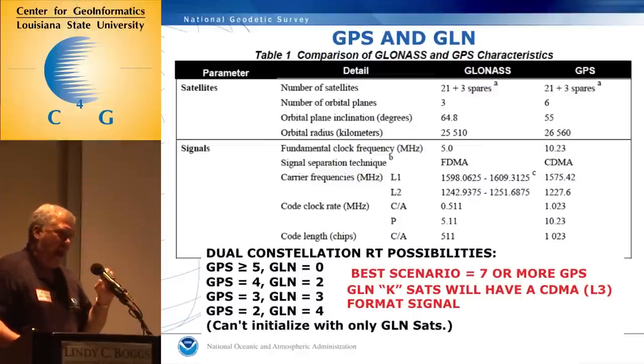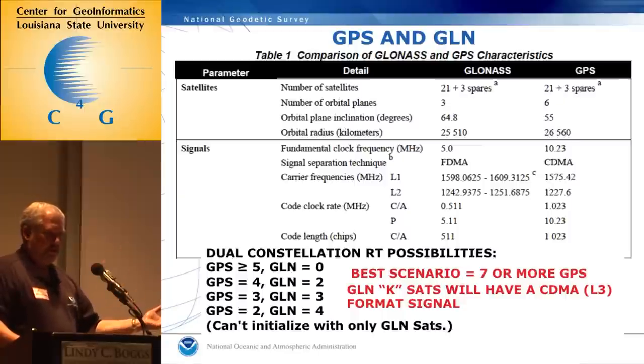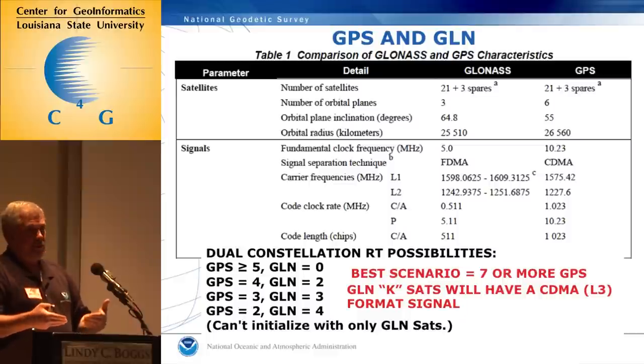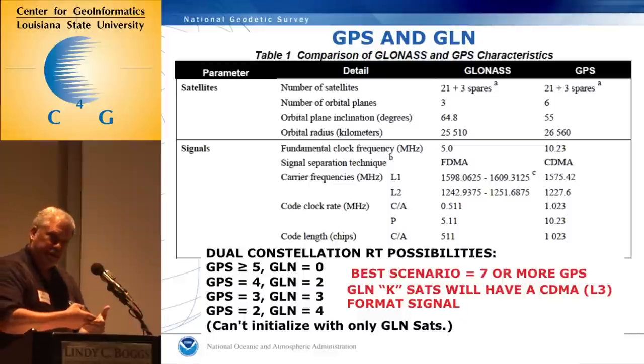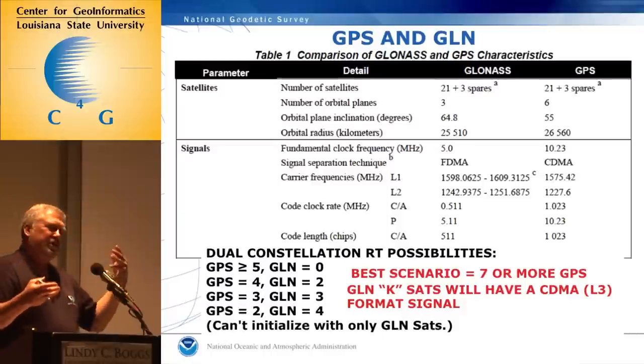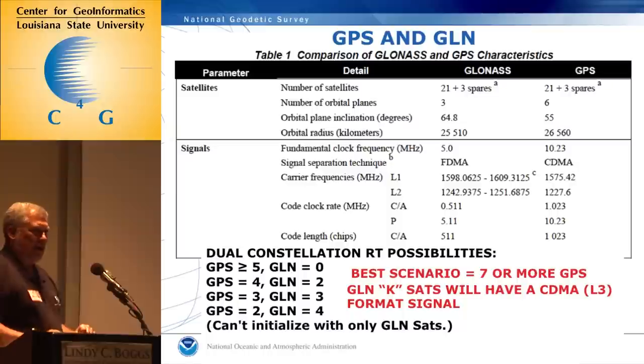GLONASS added to a good number of GPS satellites, and when I say a good amount, I mean 6 or 7, will not give you a better answer. It will give you an answer where you can't get an answer with just GPS. So as we sit here today, GLONASS helps, but it does not give you a better solution than GPS by itself if you have enough satellites. And the PDOP, of course, there are so many variables, and the PDOP's not high and so on. But let's just quantify it like that.